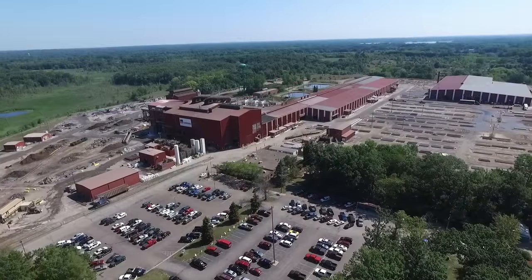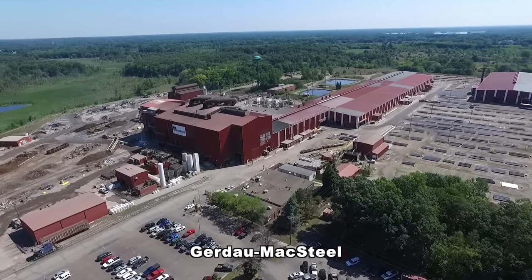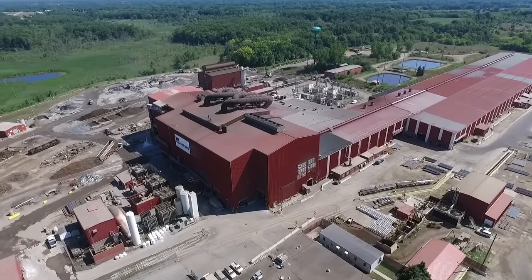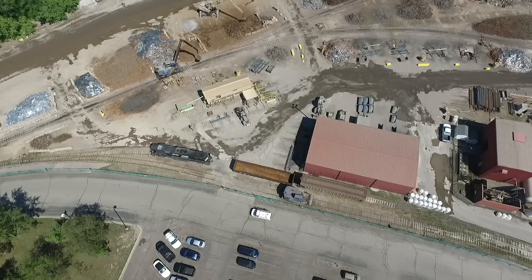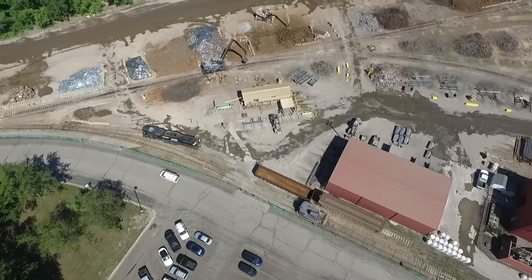Gerdau is a large steel distributor located about 5 miles south of downtown Jackson. Norfolk Southern serves the facility weekly. Though the company is 119 years old, the facility opened in 1974 with 42 employees as Max Steel. Gerdau bought the company in 2007.